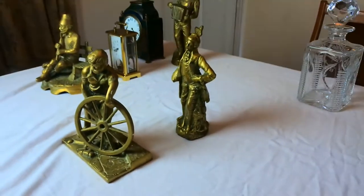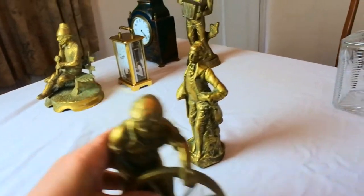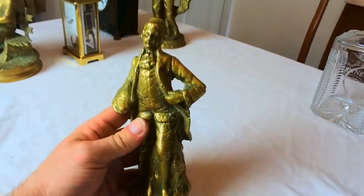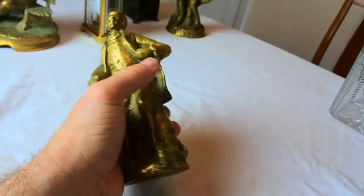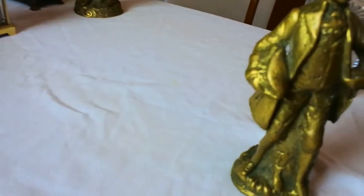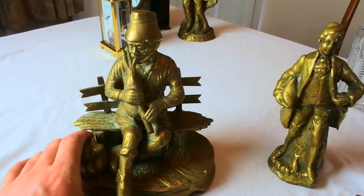Now, I had an assortment of brass figures. You had the blacksmith, a little Victorian man, obviously the miners that you've already seen. This one's got a fair bit of age to it. We had the man on the pipe, sitting down on the bench playing a pipe.